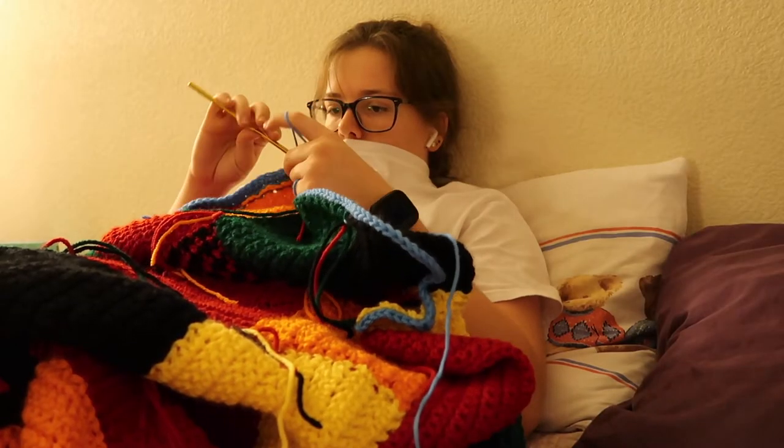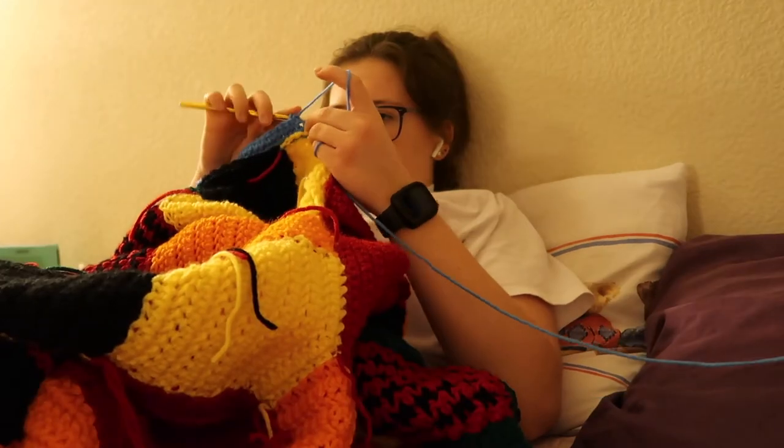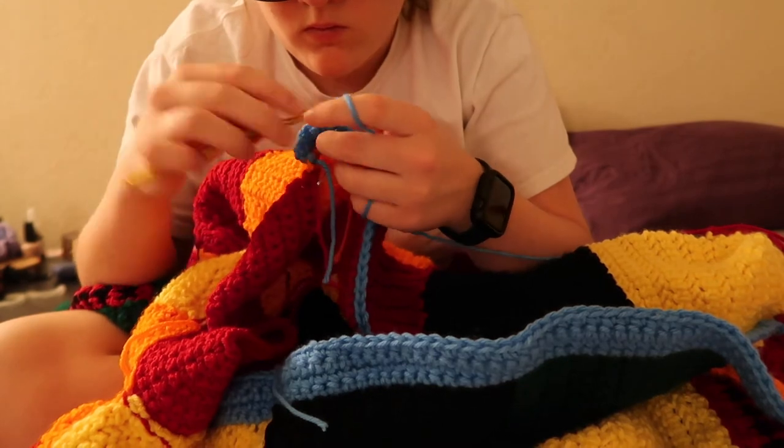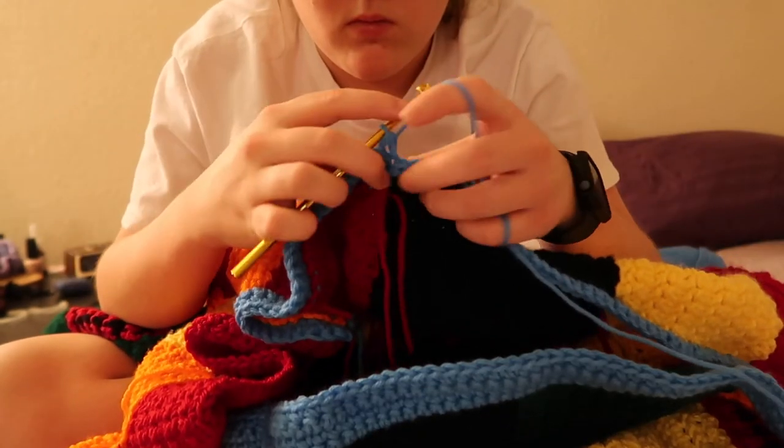So I think I'm gonna start the, whatever it's called, the blue down the middle. So I'll keep y'all updated. Take a look at it. Wow. Hey.